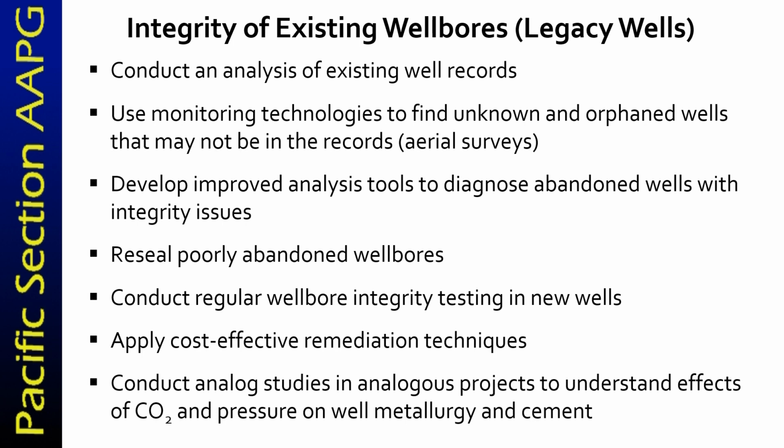And then, of course, if there are issues associated with these, we want to be able to go in and reseal those poorly abandoned well bores. We also need to think about the new well bores we're going to drill and have integrity testing of those. And if there's issues, have cost-effective remediation techniques we can apply. And also then look at analogous projects where CO2 has been injected into the ground. We have over 50 years of CO2 injection for EOR, for example, to understand the effects of CO2 and pressure on well metallurgy and the cement that is holding the casing in place.